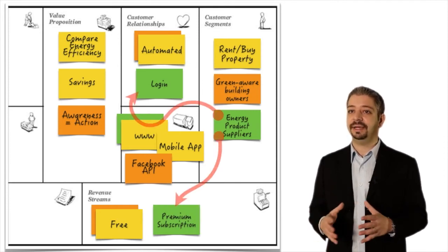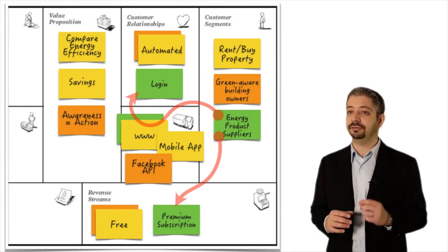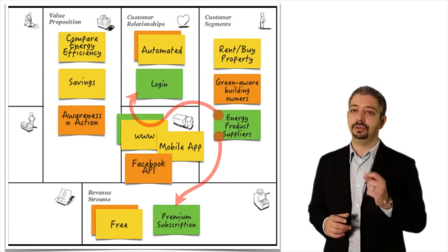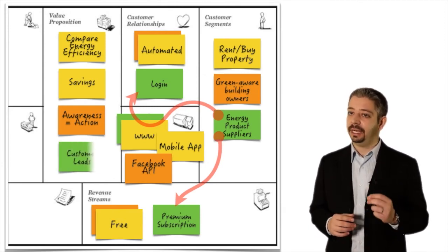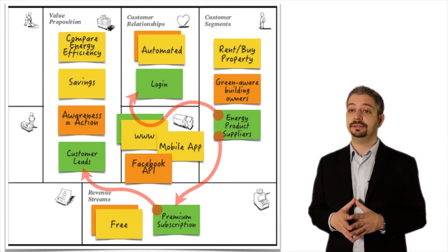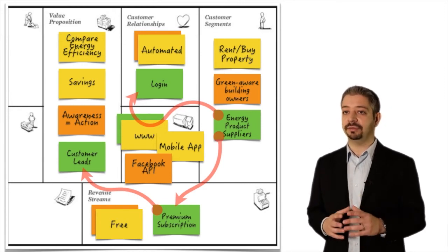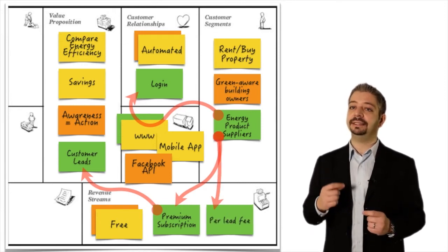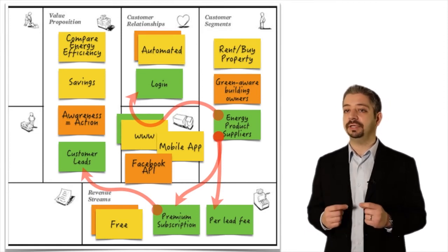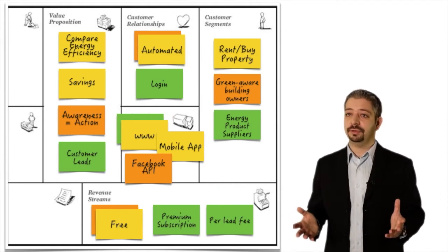Once they've identified their search parameters, they will receive a custom report outlining which buildings have poor window insulation in a particular area. In essence, ENERMAP becomes a lead-generating tool for energy improvement product suppliers. In this revised business model, ENERMAP also generates recurring revenue by charging premium members an additional fee, depending on the number of leads they generate. This was the front stage of the business model canvas.